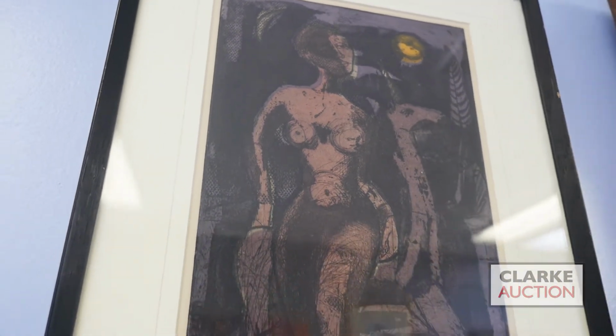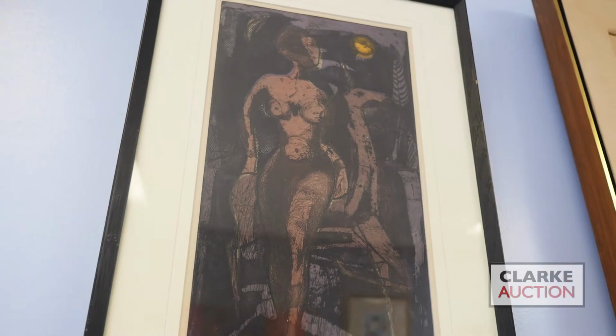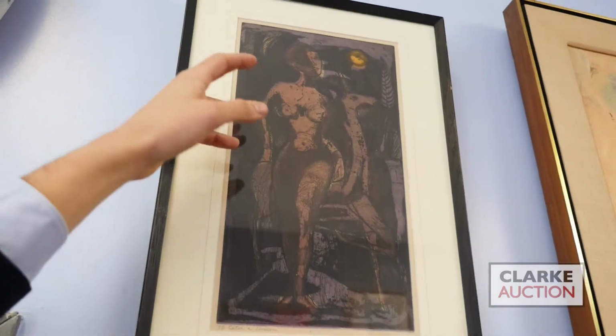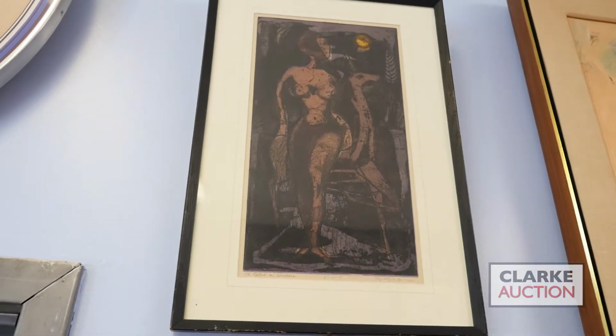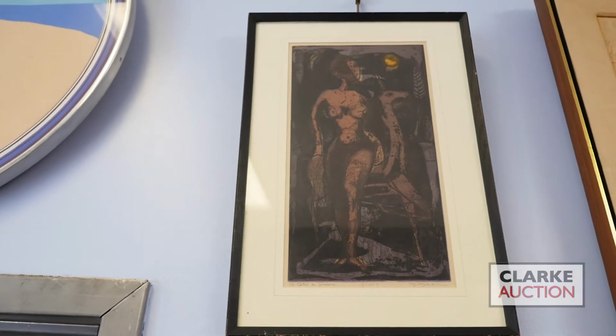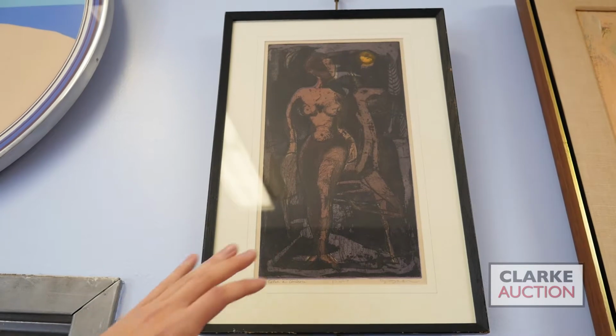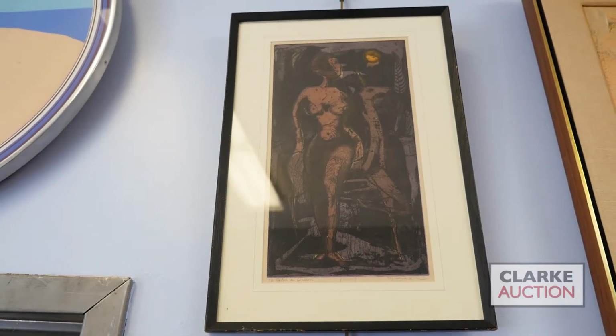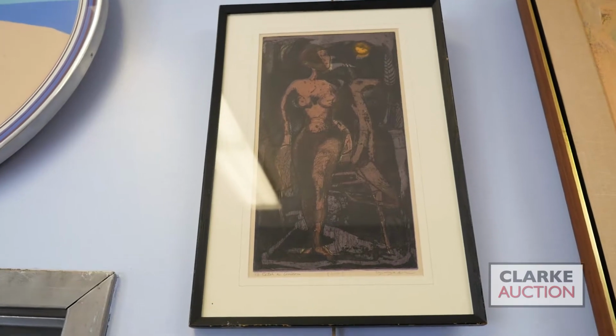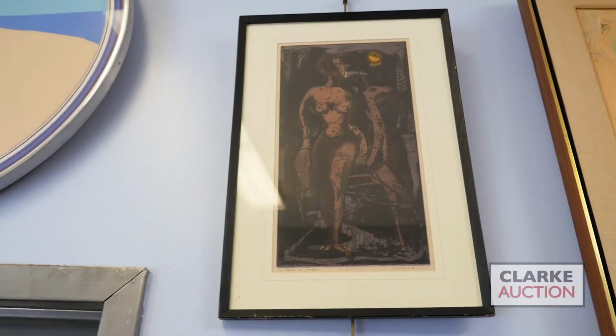This here is To Catch a Unicorn from 1960, showing a woman next to a unicorn with moon and sun, very much touching on spiritual imagery. This is something you see a lot in Saar's early work. This particular etching is in the collection of the MoMA and comes to us from a Bronx collection. We have a $2,000 to $3,000 estimate on it. It's a really exciting piece.